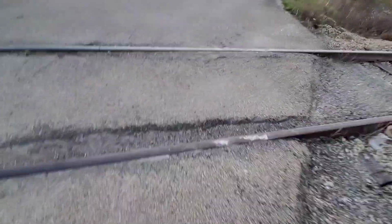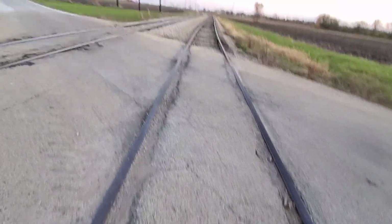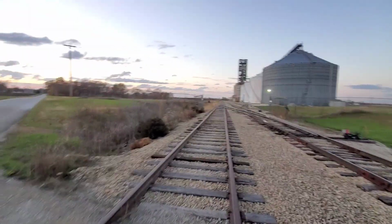Although this track here has not been used recently. Flangeways are filled up with sand and gravel and stuff. Tracks aren't in too bad shape though, but this is active.